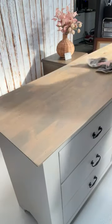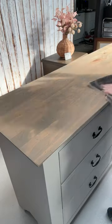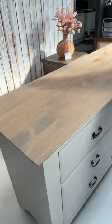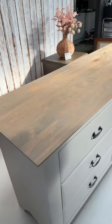Feeling absolutely divine. Looking beautiful. That colour's come out beautifully. I'm really, really, really happy with this piece. Let me just put the hemp oil down and give you a little close-up look before we say goodbye for the day. Absolutely stunning. I'm so happy with this piece. It's come out really, really well. I'm just going to pop you out of here.